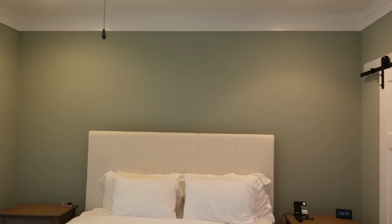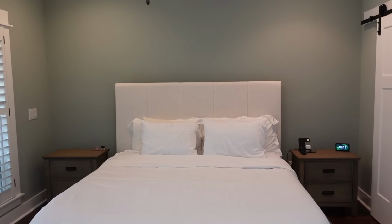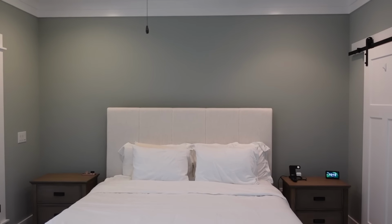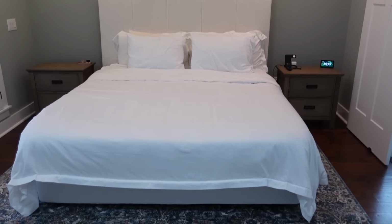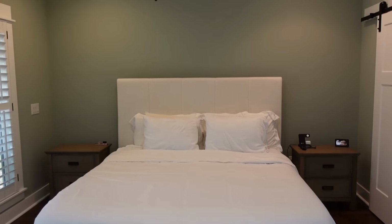Oh, and I also still want to get something to go over our bed. I found a really pretty canvas that I loved from Target, but it's out of stock. So I'm still looking for something to go there as well. But this is all we have done so far. I hope you guys love it.